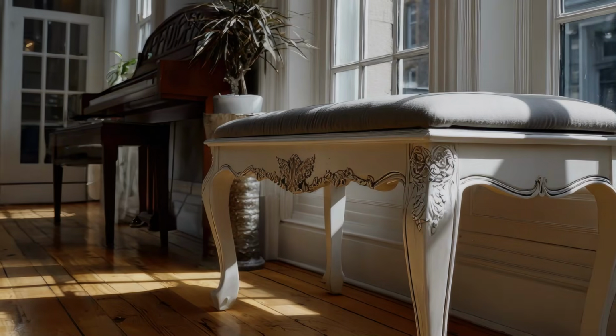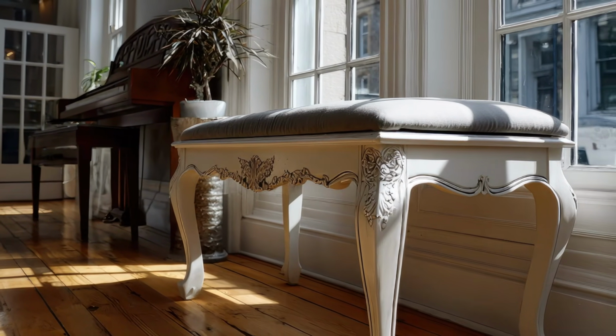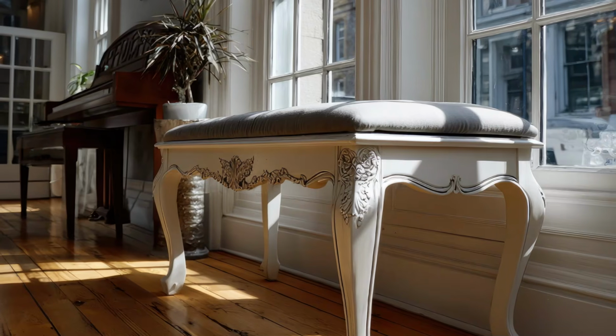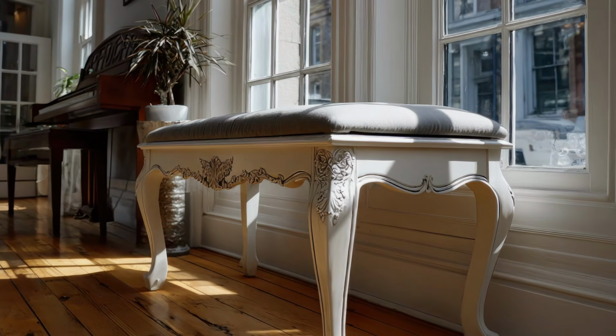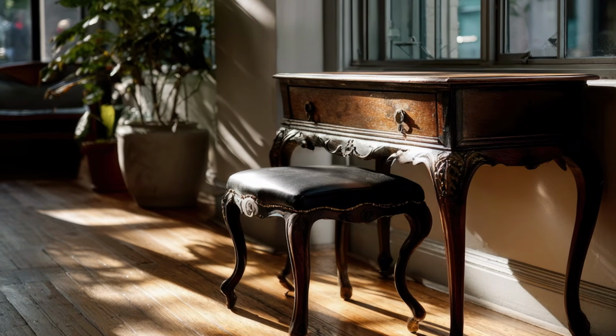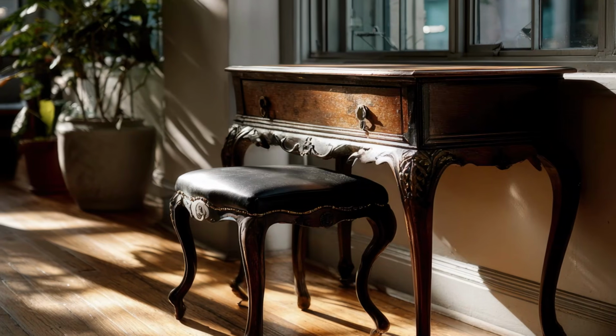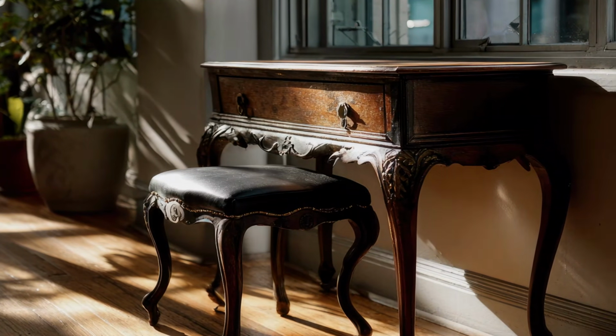Remember that successful small space design relies heavily on the clever use of negative space. Because these vintage benches are raised on elegant, slender legs rather than sitting flat on the floor like a modern storage box, they allow light to pass completely underneath them. This clever visual illusion creates a wonderful sense of openness and airiness, making your floor plan look much larger and far less cramped than it actually is.